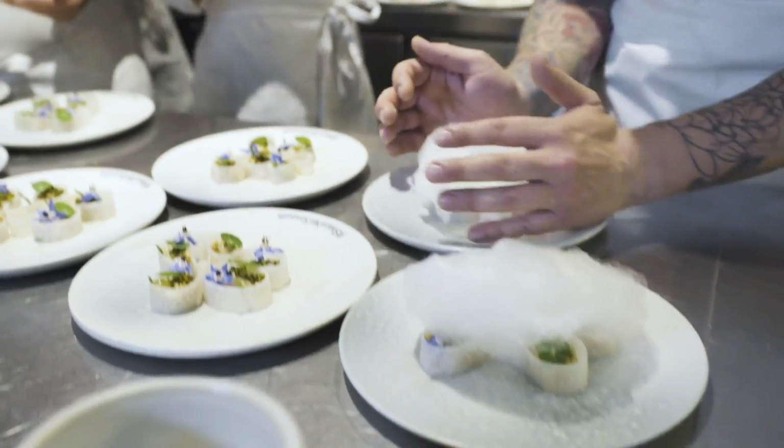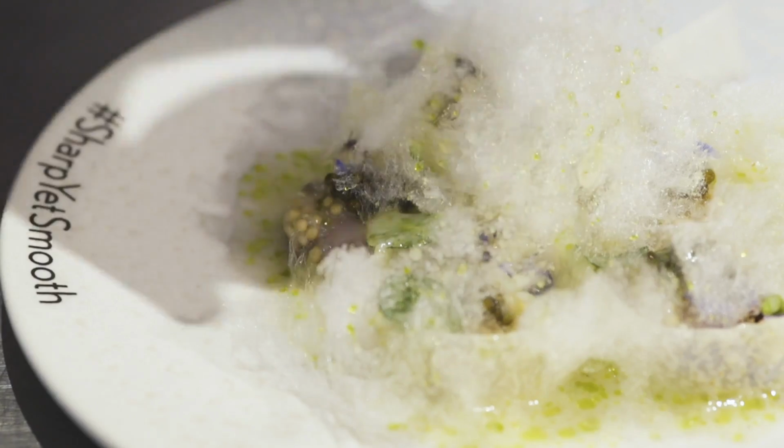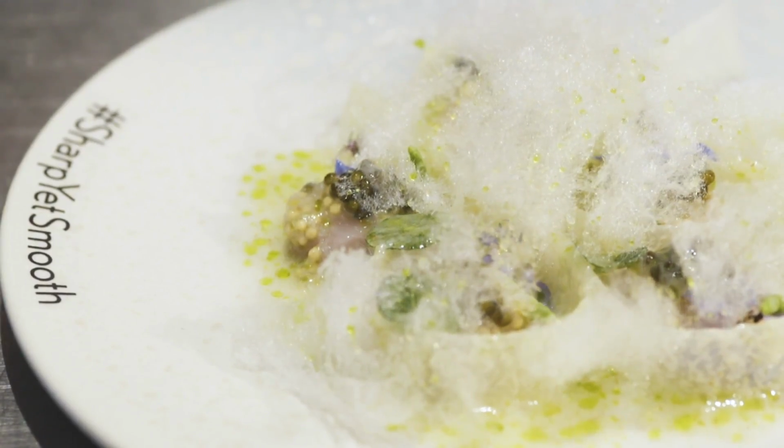I tried to create, in my opinion, the hidden treasures about the RC, which we're going to reveal in a moment. And after that, the smooth and the sharpness of the dish will come alive. Thank you so much, Andreas Møller, ladies and gentlemen.